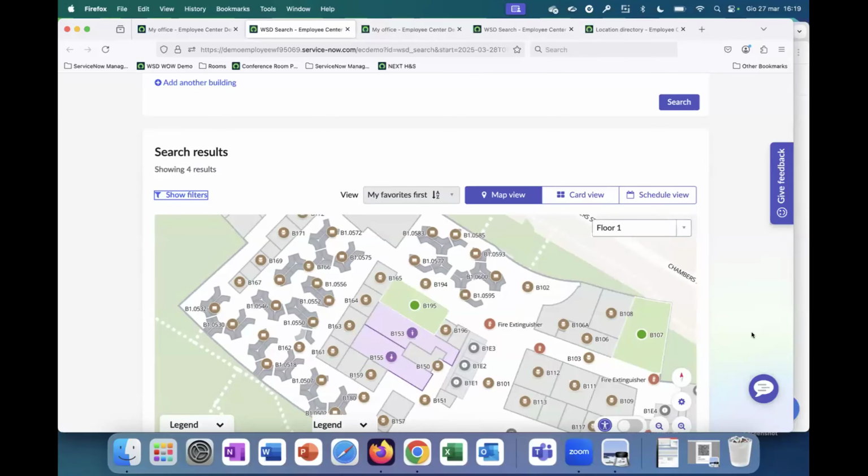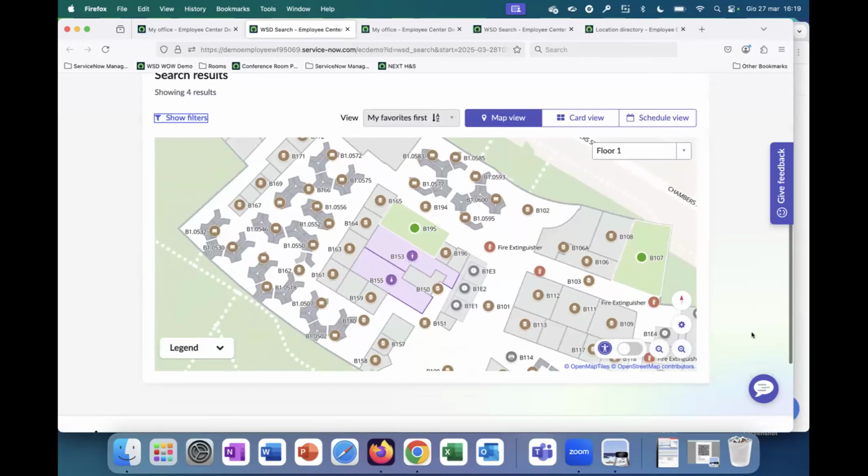This interactive floor map guided me and helped me a lot in seeing exactly what is reservable and available for me. But you can also take advantage of the card view or the schedule view, depending on your preference, to navigate, search and reserve what you are looking for.